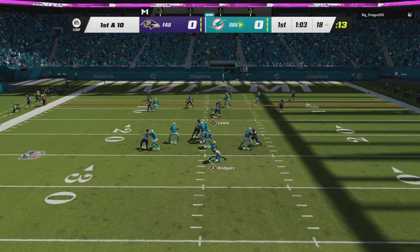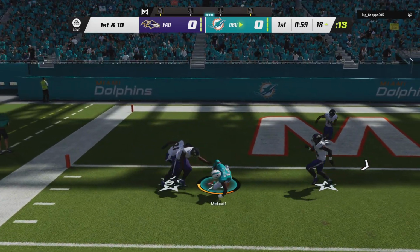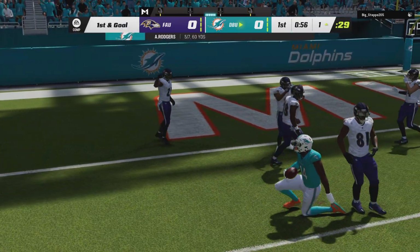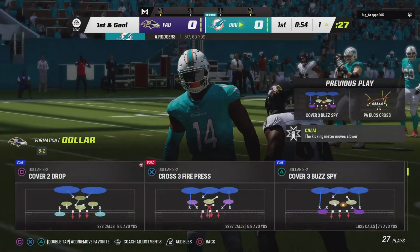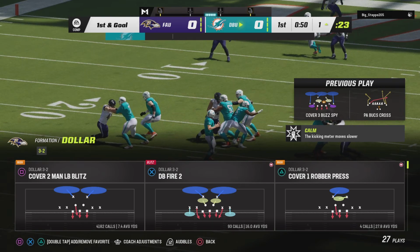Into the red zone, it's Rodgers. That's going to be caught. And the Dolphins are going to be set up with a 1st and goal on a pass play that moves them all the way down to the 1. Really been an ideal start for them.